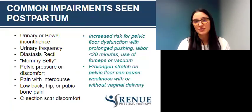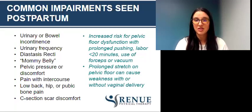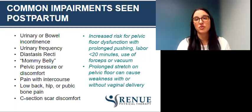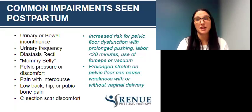So we have an increased risk for pelvic floor dysfunction with prolonged pushing or labor that's less than 20 minutes, because everything doesn't really have enough time to lengthen. And then use of forceps or vacuum delivery. And that prolonged stretch on the pelvic floor during pregnancy can cause weakness with or without vaginal delivery. So just because you had a C-section doesn't mean you wouldn't benefit from pelvic therapy.